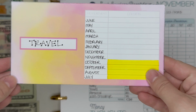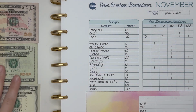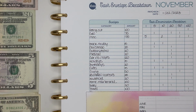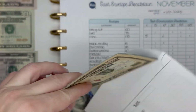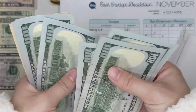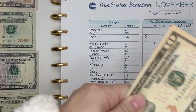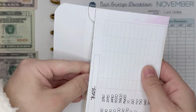Next, we have my travel envelope, which is getting $100 in a single $100 bill. That is my last $100 bill. And with this deposit, we should have $710 in this envelope. 1, 2, 3, 4, 5, 6, 7, 10. Exciting to see this growing.